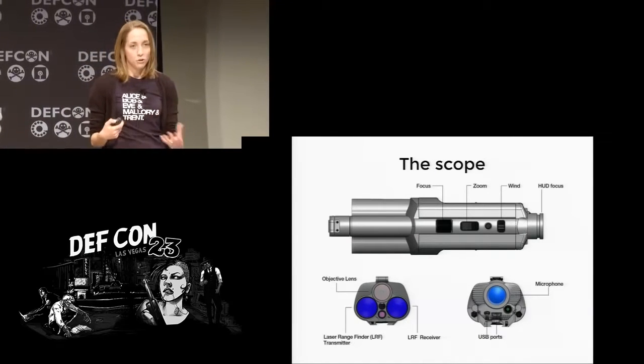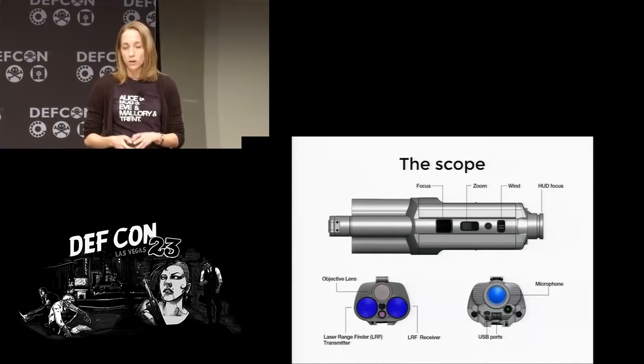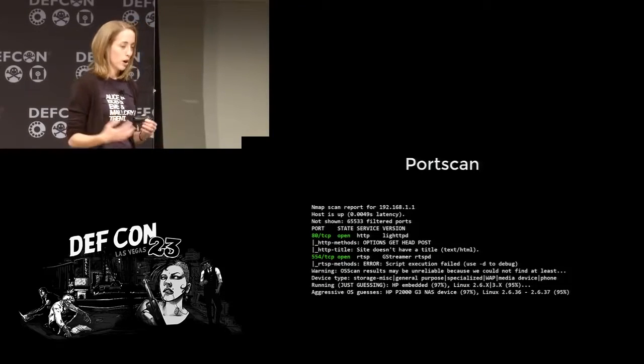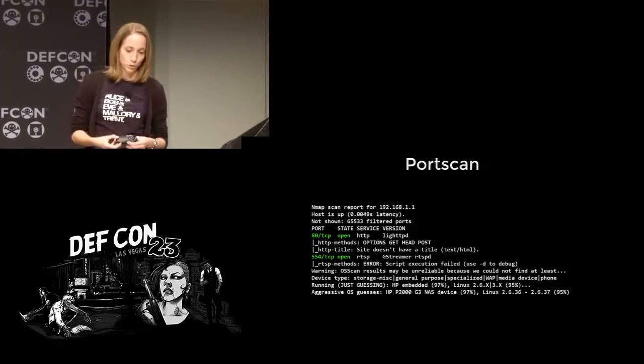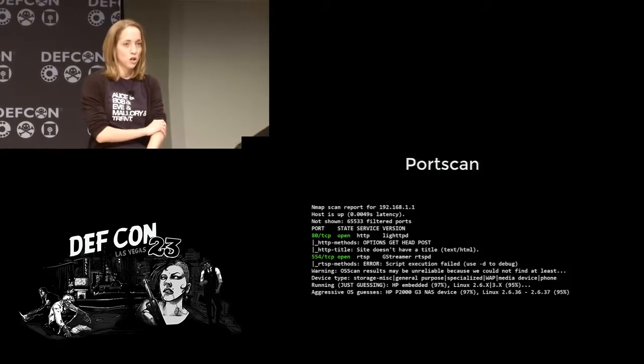So what we did after just looking at the physical buttons and trying to figure out what was there, we started it up and we did a port scan, as you do when you have a rifle with Wi-Fi. And we found that it runs two services. There's a web server on port 80, and there's a streaming service that runs as well.